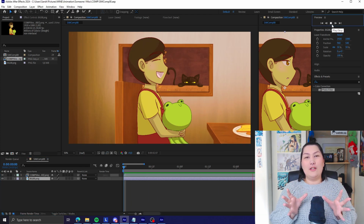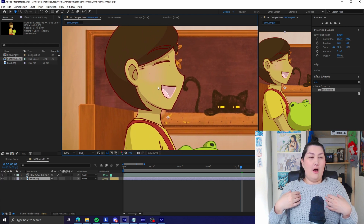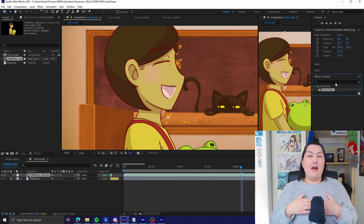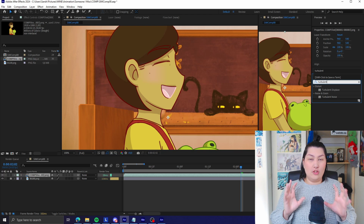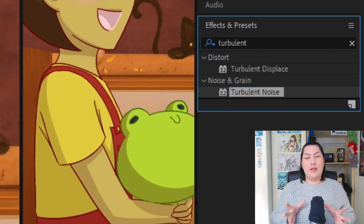So I don't touch my backgrounds much. The only thing I might do is it will move when I do a zoom shot. I might do a photo filter depending on if the shot requires it, if I think it looks nice. But usually I just leave the background as is, and all the effects will go on top of the animation layers. So let's start out with the effect Turbulent Noise.